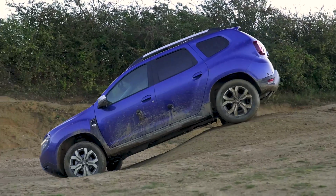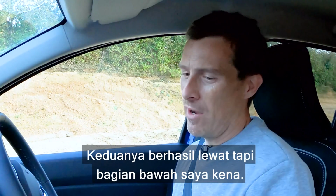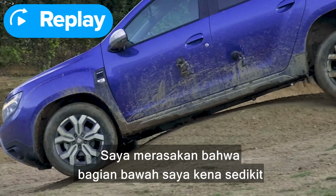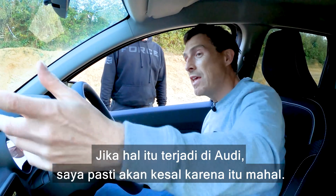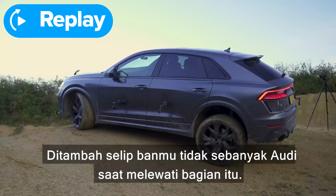Whee! Whoa! I felt some grounding out. We both made it over, but I did bottom out there. Let's see what Darren thinks. I felt that I just bottomed out a little bit then, but I don't really care because this is a cheap car, right? If I was in the Audi and that happened, I'd be gutted because it'd be expensive. Plus you didn't wheel spin anywhere near as much as coming up that section.